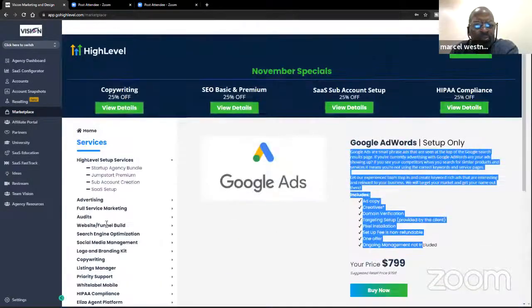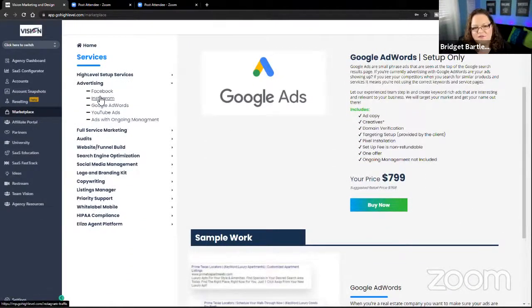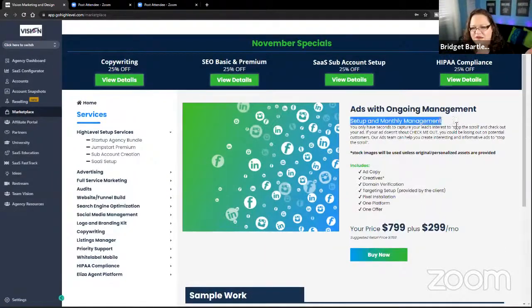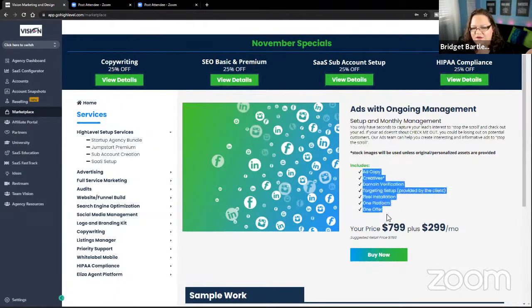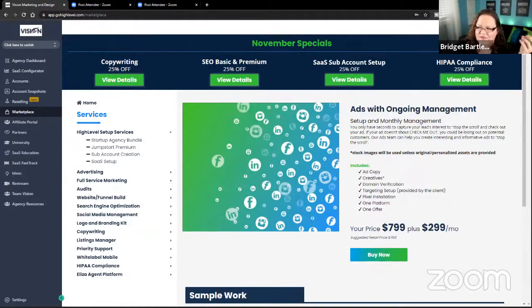Okay, so then you have this option here. They do advertising. They do Facebook, Instagram, Google AdWords, YouTube ads, and then ads with ongoing management. So if you want to look at that, you have your price here, setup and monthly management, and then here's what they're going to create, and then your price. It seems really expensive, but if they're doing marketing, they're going to do everything. They're going to do the marketing for all of those platforms, and then they will give you the leads.